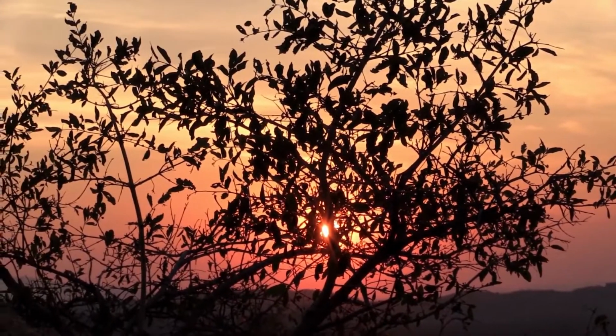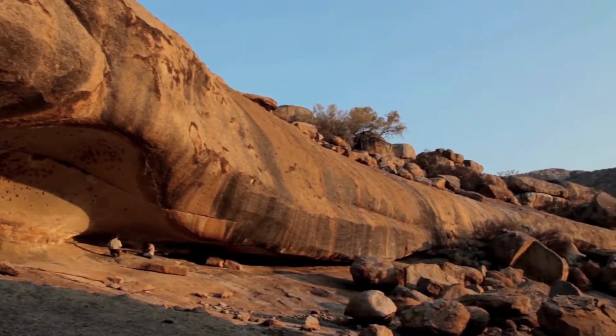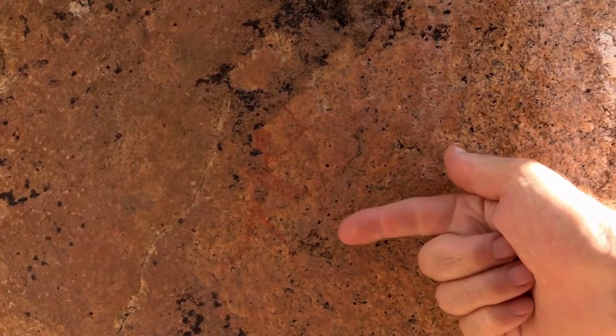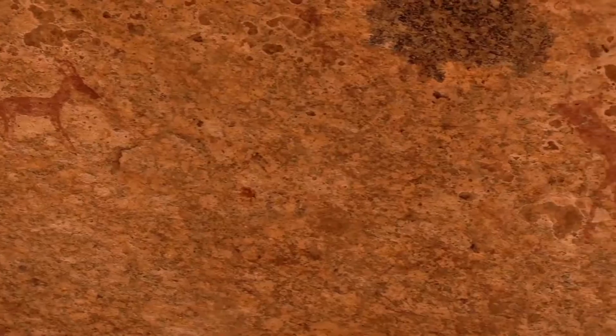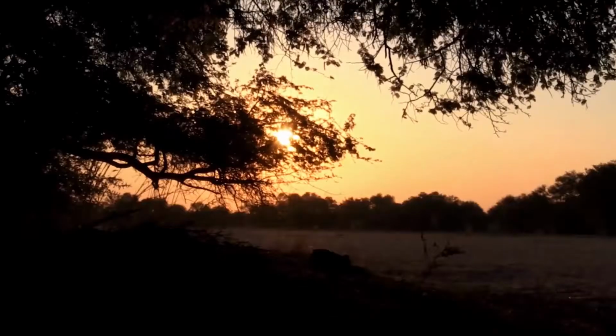Even in prehistoric times, the caves and overhangs were a gathering place and retreat of the Bushmen, the San people. Countless rock carvings of hunting scenes and dance rituals can still be witnessed.